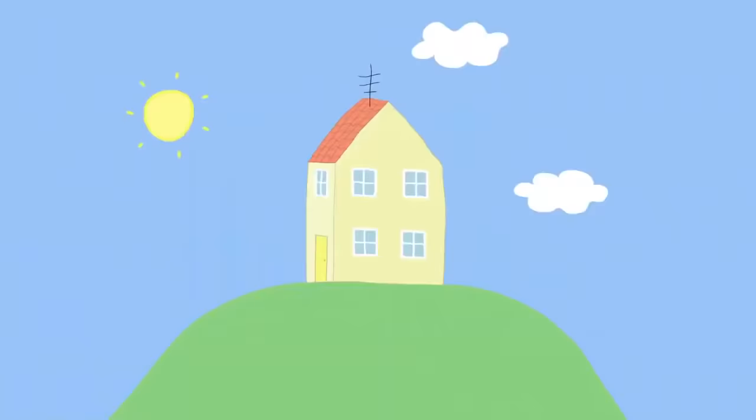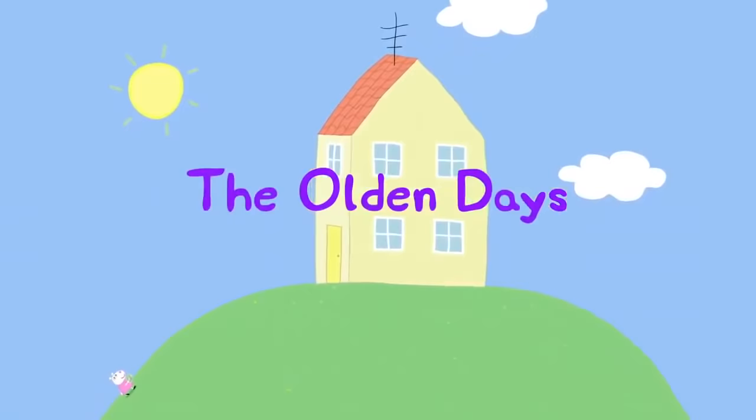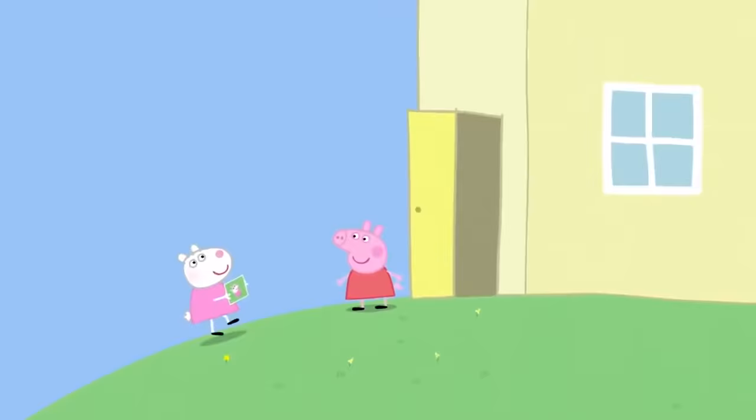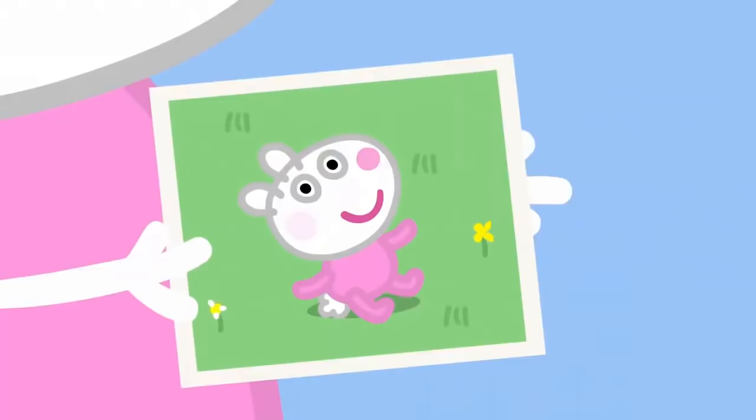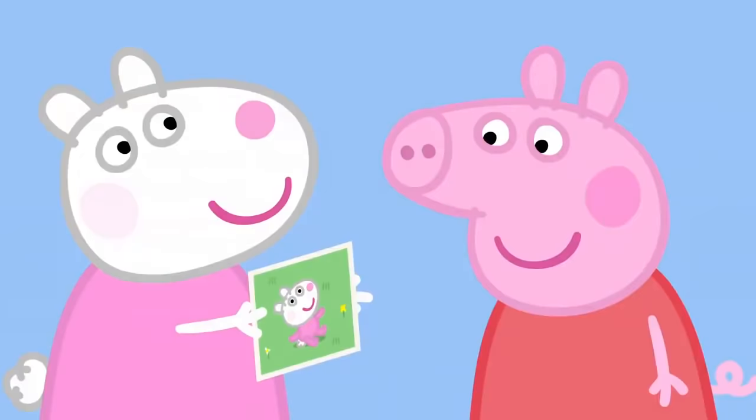The olden days. Suzy Sheep has come to play at Peppa's house. Hello, Suzy. Hello, Peppa. I've got something to show you. Look. What is it? It's a photograph. Who do you think it is? It's a baby sheep. It's me.